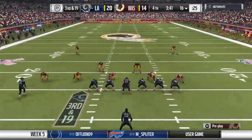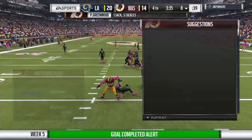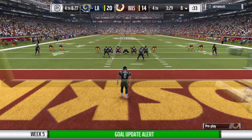And the Redskins have an extra man in the secondary here on 3rd. And he's taken down back at his own 7. And the defense coming through on 3rd down. A loss of 7 to bring up 4th.